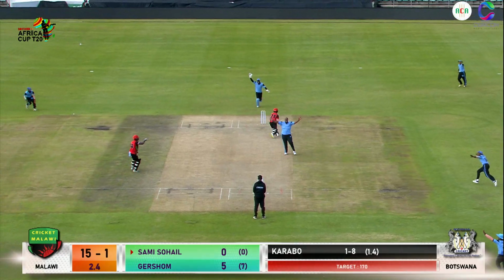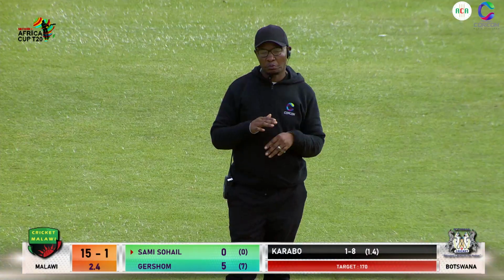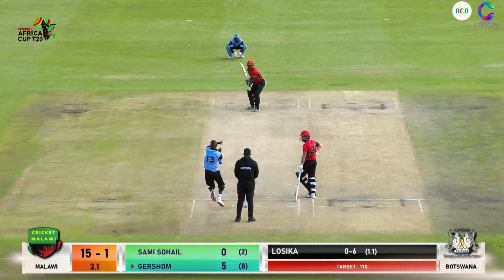Pitches it up again. There's an inside edge. Vociferous appeal from everyone, but there was clearly an inside edge, and indicated by the umpire. Best possible chance.